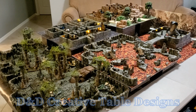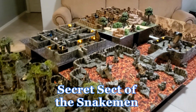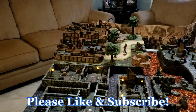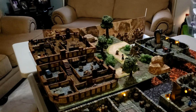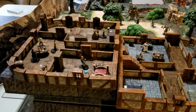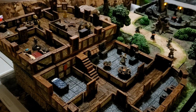And this is the secret sect of the Snake Men. The idea behind this multi-level build is that the heroes are going out to a mansion that's out in the woods, kind of an isolated mansion of a noble, and they have concerns that he might be up to something shady. They want to find out what's going on. So they come to the mansion's estate and knock on the door and see if they can gain entrance to see what's going on.